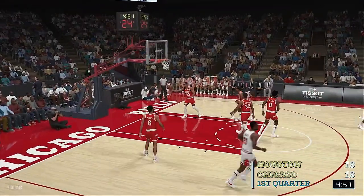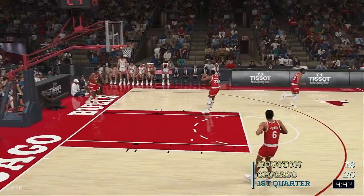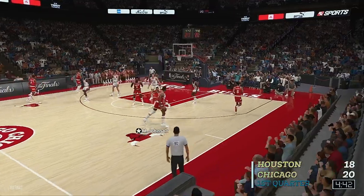Tressy gets an open look and hits. Tressy's got his 2nd bucket of the game to go. Right from the jump, these teams have been on fire offensively. It certainly made this an exciting early game.